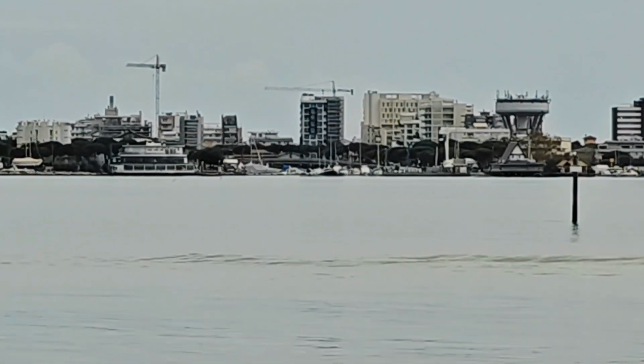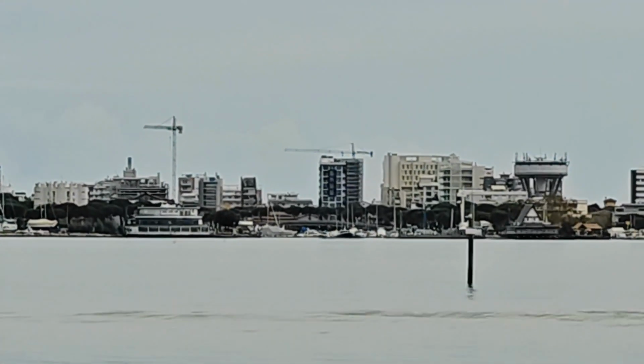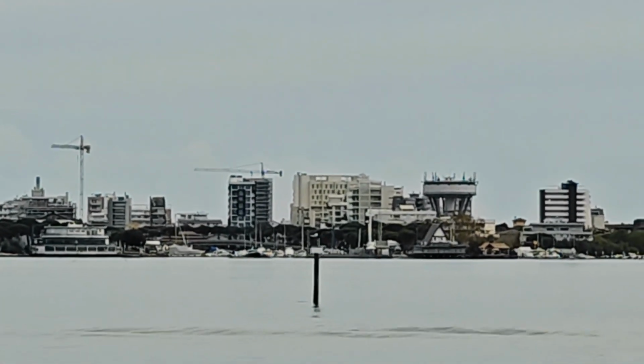I'm in very shallow water. It's only about 2 meters, so I will need to steer carefully. And get back there.